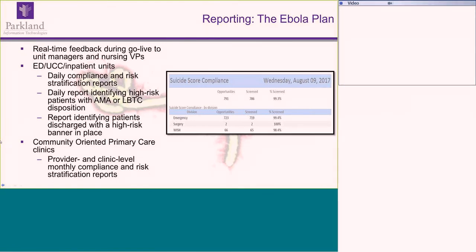We also have reports that identify those high-risk patients that left AMA or before treatment completed, and also report identifying patients discharged with a high-risk banner in place so that we can go back and evaluate and see whether we need to intervene with that patient or just remove the banner because they've already been cleared by the behavioral health team. In our outpatient clinics, and there's 20 of those in the community where we also screen, they receive provider and clinic level monthly compliance and risk stratification reports.